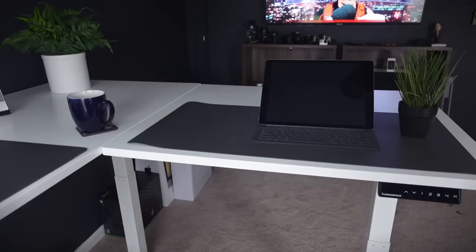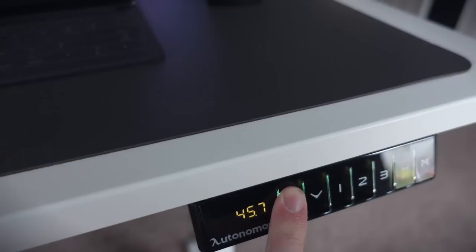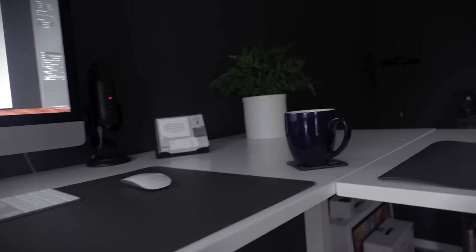Well, first of all, this isn't even the max height. It goes much higher. Look at that. But anyway, at its max height, this is a nice bonus. Getting underneath the desk and managing cables.